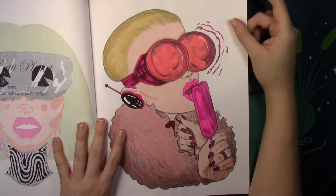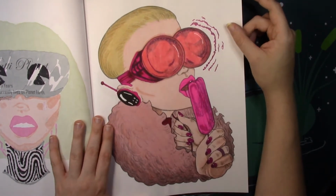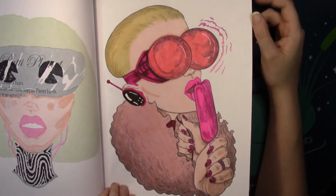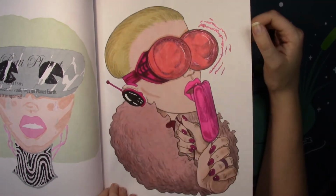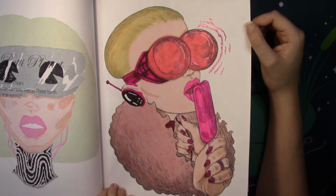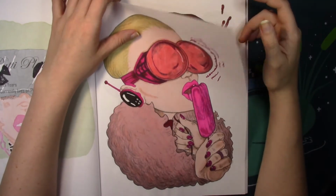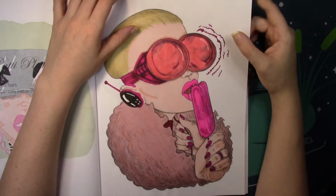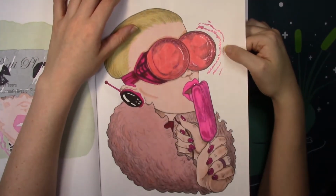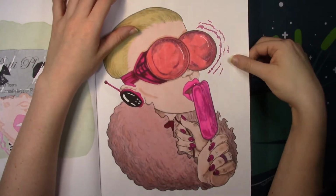This one is Patty Planet. She's 25. She lives on Earth, and she's an optimist. So she is just a human living on Earth, but she still has some of these funky space stuff going on here. You can tell she's got on these huge goggles, which for this one, I remember I messed something up, so I did the reflection in glitter instead of white paint. You can see that there.